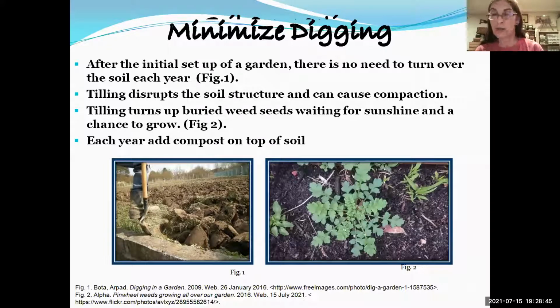The other thing you're going to notice is that you're not going to have as many weeds. The weeds growing in your garden are going to go down dramatically, because when you till, you turn up lots of buried weed seeds, millions of them that are just waiting for sunshine and a chance to grow. So that's another reason to give up tilling. And then just like I showed earlier, just add compost on top of the soil every year and let it get worked down.